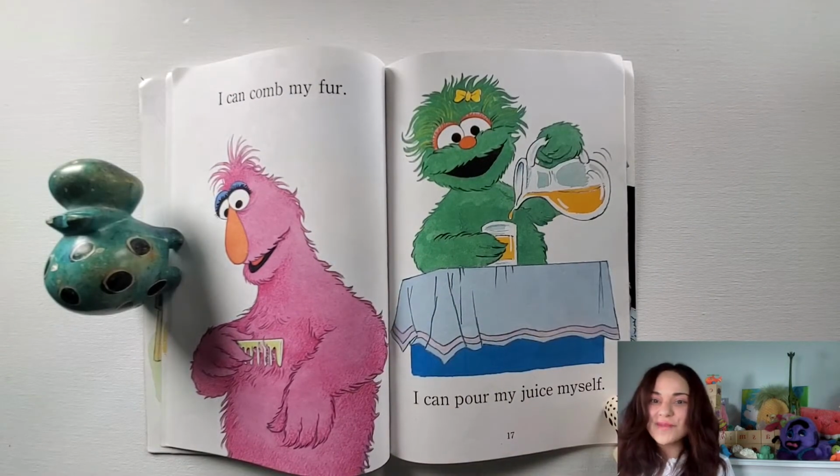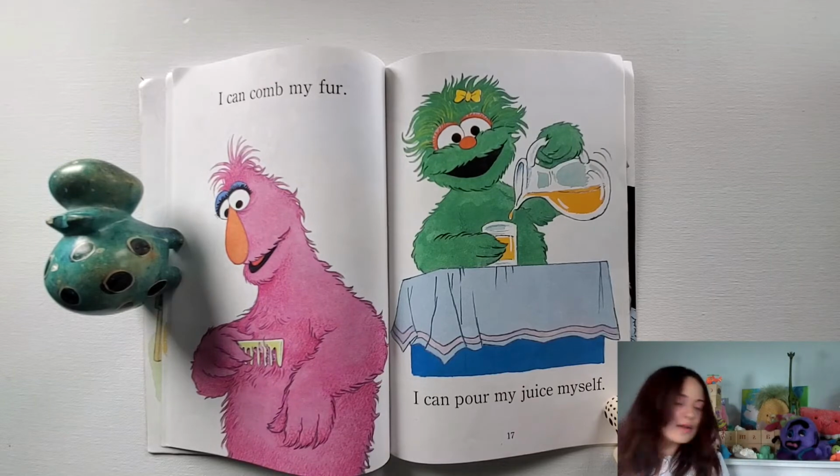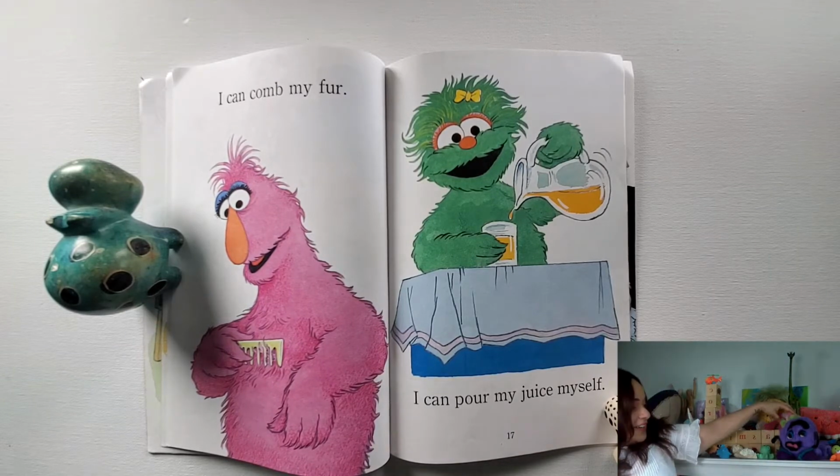I can comb my fur. Ooh, nice. I combed my hair. How about you, Wynn? Let's comb your hair. Your beautiful pink and green hair. It's so bright.